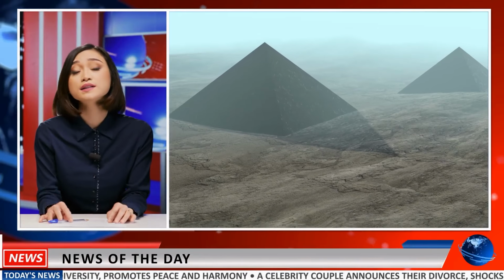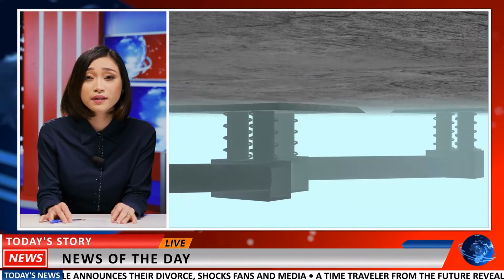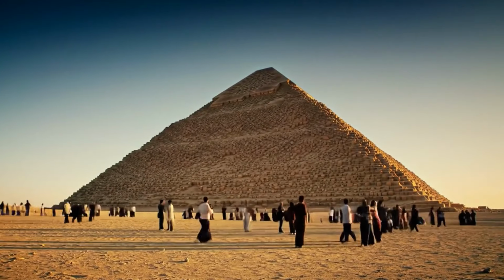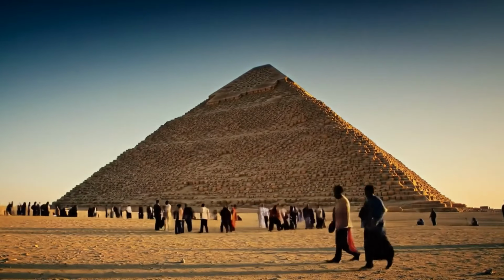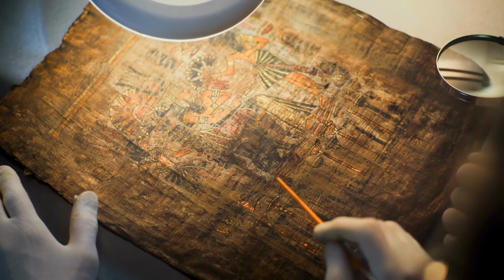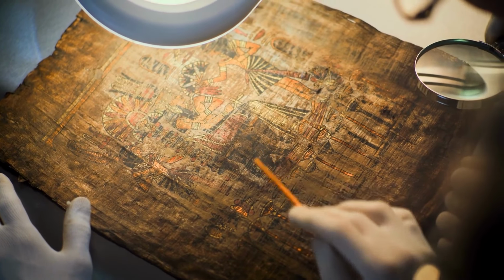Now, despite the excitement surrounding these findings, there are also a lot of people who don't believe in the existence of the underground city. They're skeptical about the archaeological discovery in Egypt due to the lack of peer-reviewed verification. That's why several archaeologists and radar experts have challenged the validity of the claims.